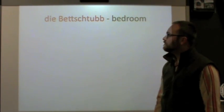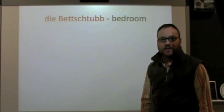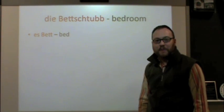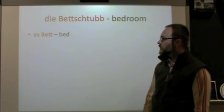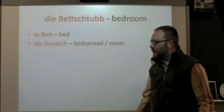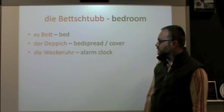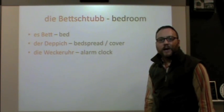Okay. Bedroom, die Bettstub. Well, big thing in the room, es bet. Bedspread or cover, whatever you have on top of your bed, blanket as well, der Teppich. Alarm clock, die Weckeruhr.